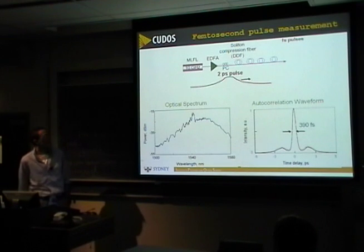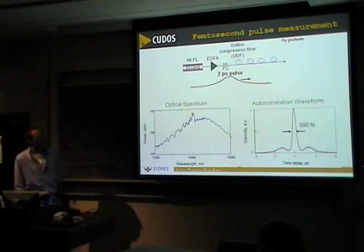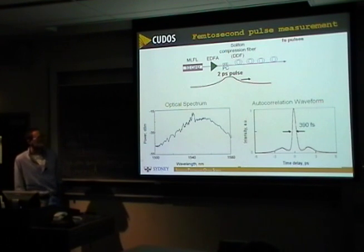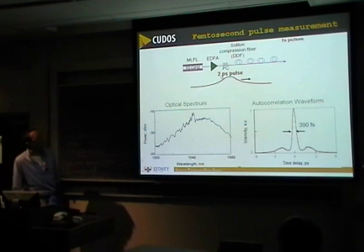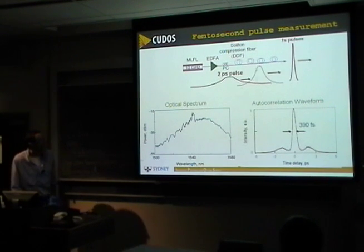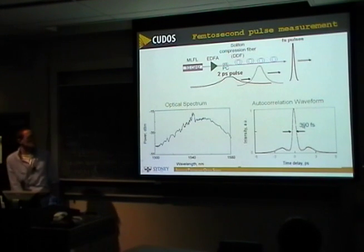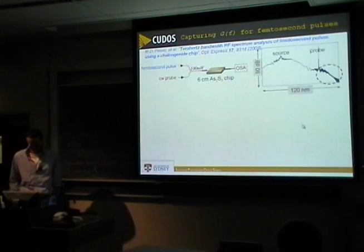We know this chip is broadband and should be able to handle very short femtosecond pulses. We'll see if this technique is capable of measuring such short pulses. So we used a mode-locked laser to generate 2 picosecond pulses. Then we used some nonlinear compression in fiber to generate a 200 femtosecond pulse. This is what the pulse at the output of that fiber looked like. It had this spectrum here, and in the time domain it was a 390 femtosecond pulse.